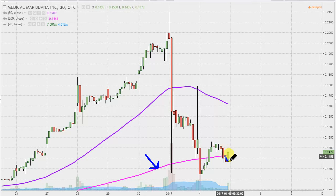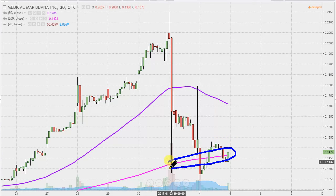Meaning, the further and further the price separates below that pink line, the stronger and stronger the evidence becomes. All right, this is no longer a pullback. This is a flat-out reversal, meaning the bears are back in control. So as it stands right now, I'm still going to give the advantage to the bulls because, to give credit where credit's due, they're doing a good job. They're maintaining right around that pink line.